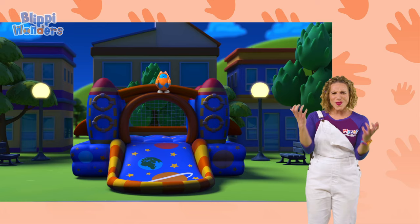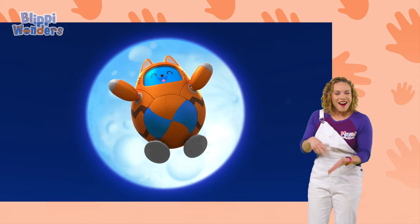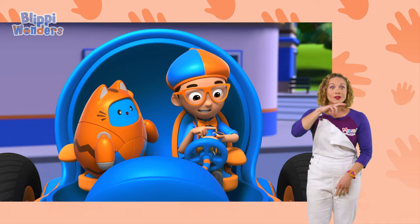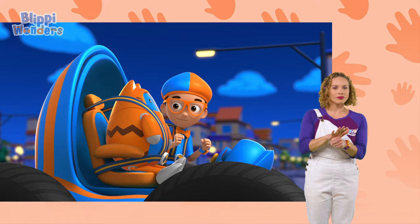Whoa, Tabs! That bouncy castle is out of this world! I wonder, what would it be like to bounce on the moon? Great idea, Tabs! We can go to the moon and find out! I'm gonna need a rocket booster, excavator arm, and frog legs! Jets, excavator arm, frog legs, confirmed. Okay, let's go explore!